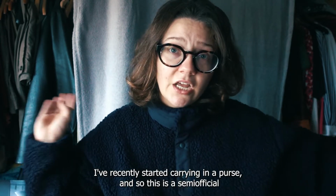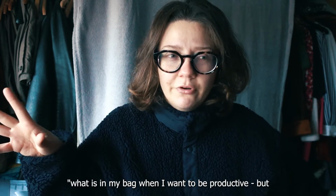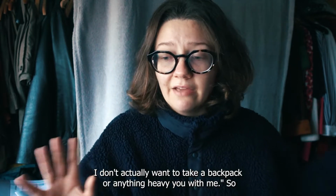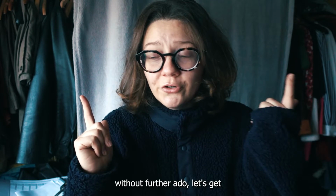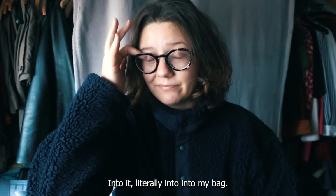And so this is a semi-official what is in my bag when I want to be productive, but I don't actually want to take a backpack or anything heavy with me. So without further ado, let's get into it. Literally into my bag.